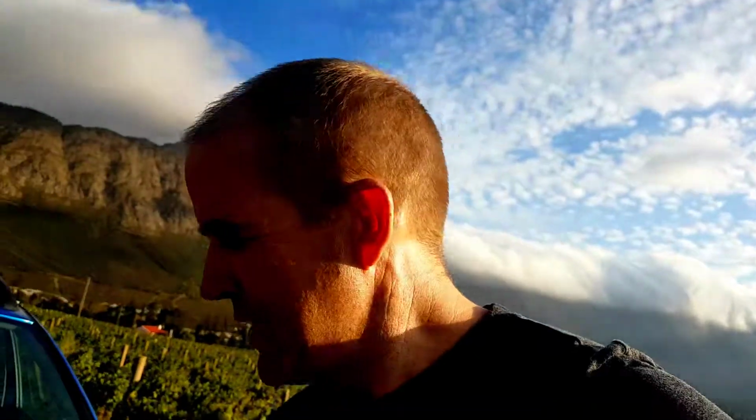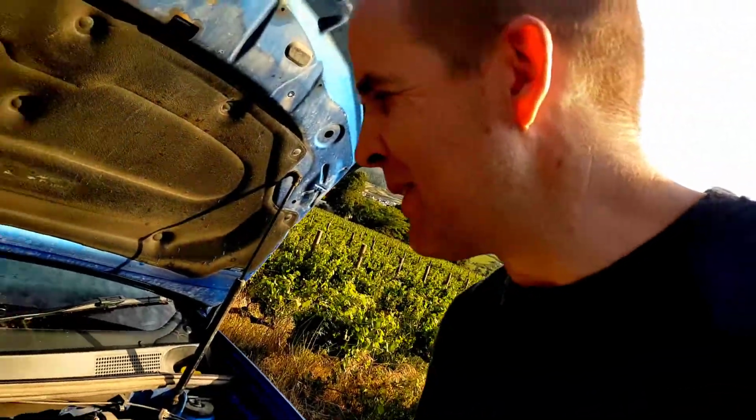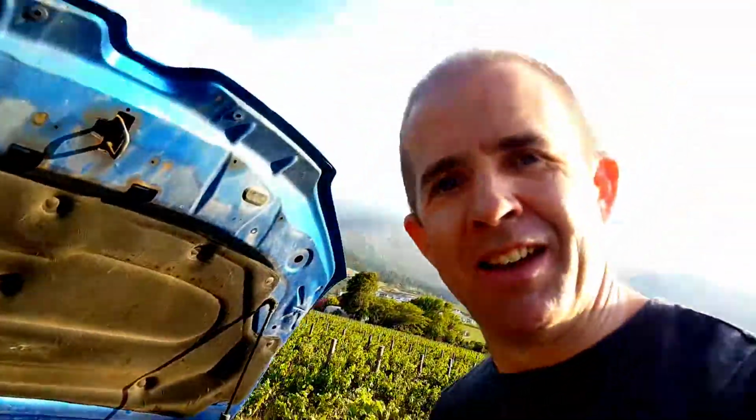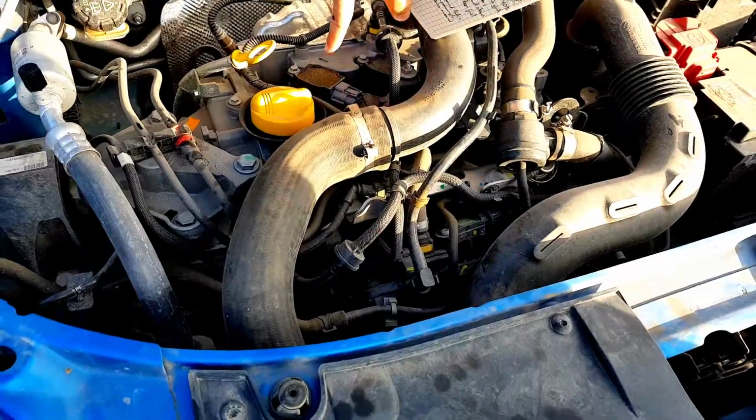I was trying to think of what this engine actually was, because I couldn't get the feel for it. Was it a 4-cylinder turbo? I was a bit surprised they would have a 4-cylinder turbo. Well, no, it is a 3-cylinder. Let's see, we have 1, 2, 3. 1 spark plug, 2 spark plugs, 3 spark plugs.